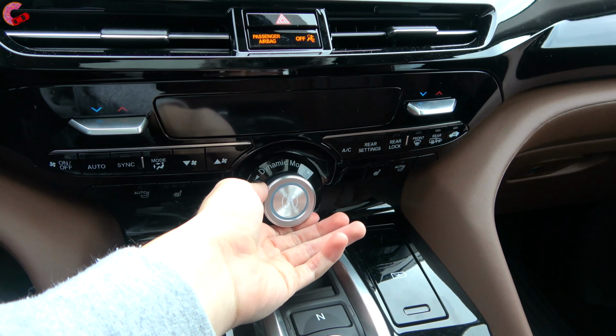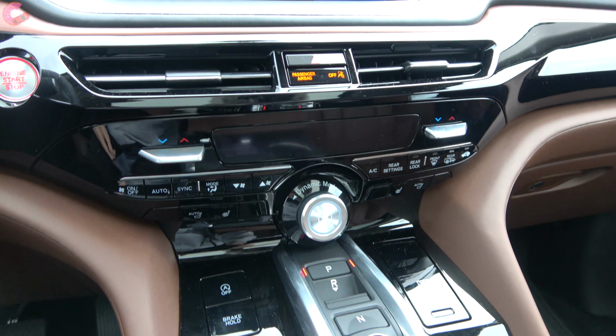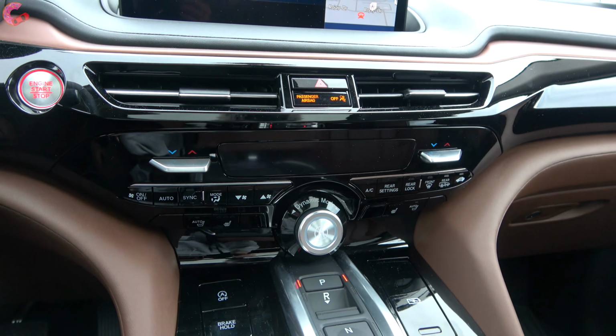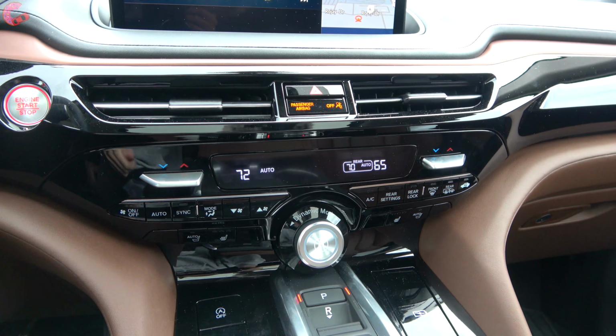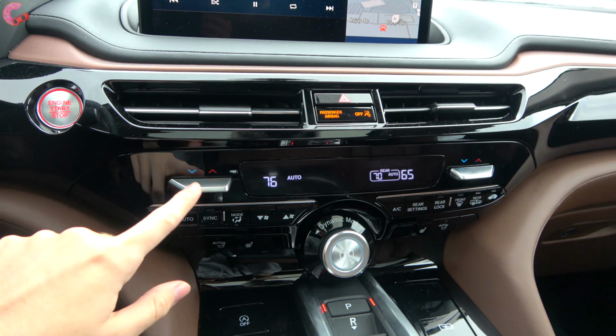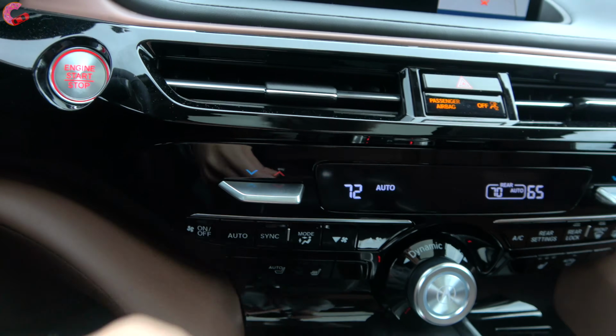Above that, you have the big dynamic mode controller that changes your different drive modes. And then all through the center panel in the piano black, you have a lot of different climate controls. So we do have the 3-zone automatic climate control set up. Obviously, adjusting the temperature is going to be as easy as bringing this metal toggle up and down. And as you can see, it does glow when you make those adjustments.